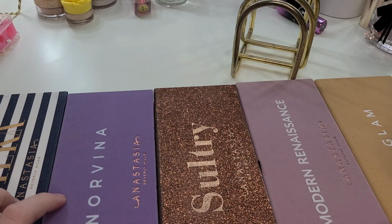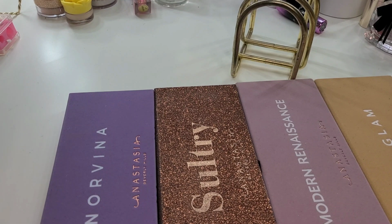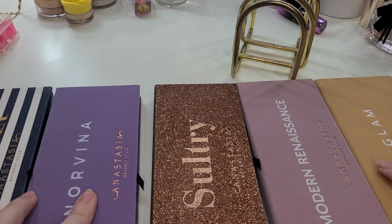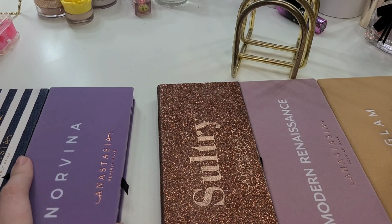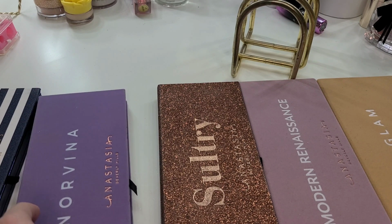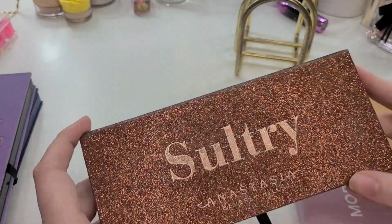Let's do some decluttering, shall we? Because there's just some that I don't use, but I don't know if I can bring myself to get rid of anything. Yay! All right. Let me just go through my favorites real quick. So I would have to say that Sultry, Modern Renaissance, and Soft Glam are probably my favorite ones out of the bunch. And then Norvina and Riviera come after that. Norvina I think I like a little bit better than Riviera. But my favorite one of all time is Sultry.